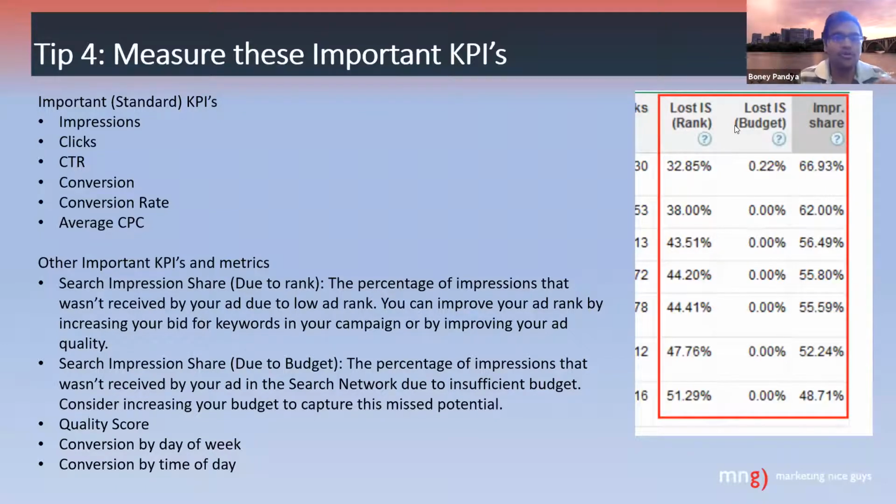Now, in Google Ads, you have your standard KPIs, key performance indicators, that everybody looks at, which is how many impressions your ad received, how many clicks, what is the click-through rate, that is, the ratio of clicks over impressions, how many conversions, that are leads that you got, what is the conversion rate, so the number of people that ended up on your landing page, how many of those converted, that's the conversion rate, your average cost per click, your return on ad spend.